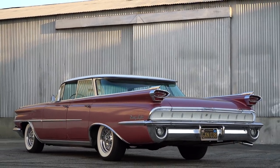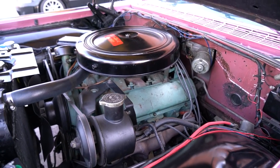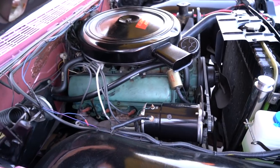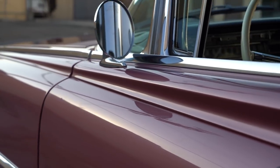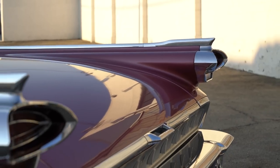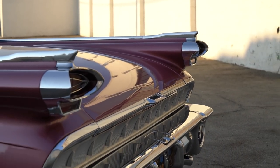You guys, it's an original motor, right? This is the motor that came with the car. Everything about this car, almost, there's a couple of add-ons we'll get to that are pretty fun ones, but this is an original car. The paint, which you guys would never guess the color of this car.